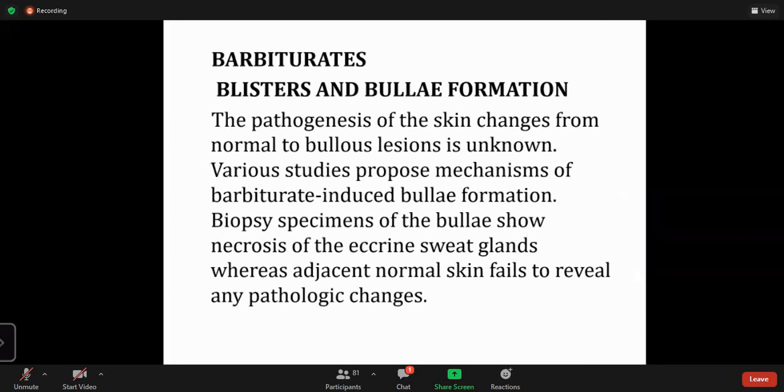All right, barbiturates. Now, with barbiturates, this is a pharmacological agent. And it is used in epilepsy, in anesthesia. Some people develop certain skin changes, and these are blisters and bulla. Now, there is a difference between a blister and a bulla. A blister can be easily ruptured because the topmost part is just the epithelium. The topmost layer of the epithelium. Whereas for bulla, it involves the entire epithelium, okay, and the dermis as well. It's between the dermis and the epidermis.